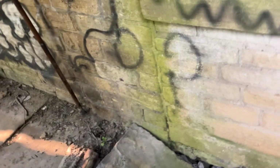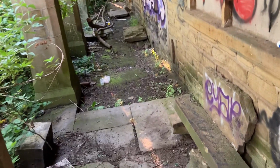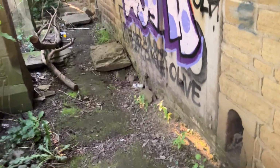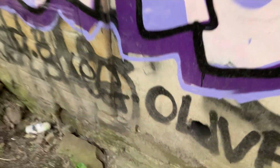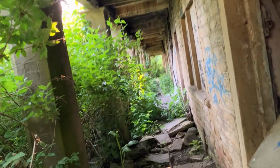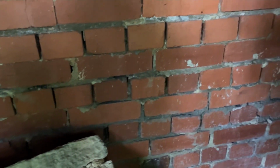Not sure whether someone's tried pulling these up to tunnel underneath, or just to create a fire, like a fire pit type, just to keep the wind off it. There's a couple of bits of evidence of fires, but yeah, this is certainly one that you're not getting in. Can't really see much in there. Yeah, nice find. Nice. So it is bricked.